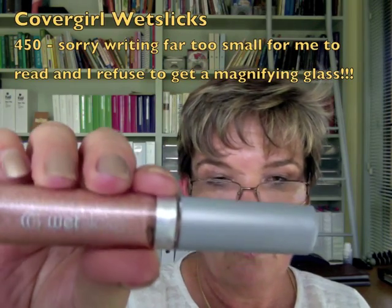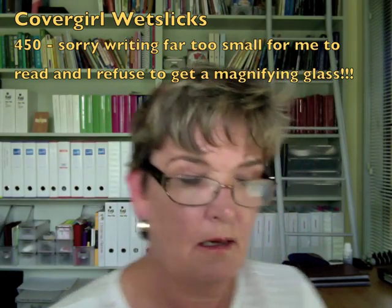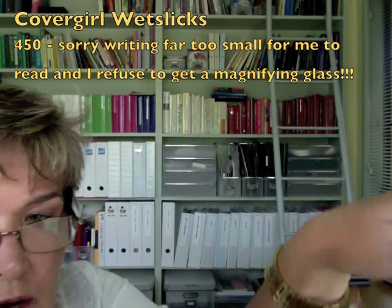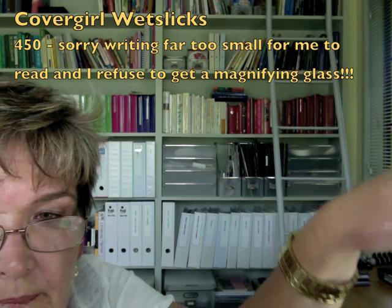And then the last one I got was from CoverGirl, and this was called Wet Slicks. This one was also a really nice brown colour, but with quite a shimmer to it as well, so you can sort of see there. It's really nice. I'm actually quite a natural person, so I do like natural looks. So that was all the lip products.